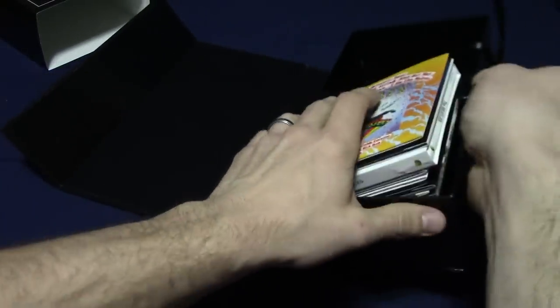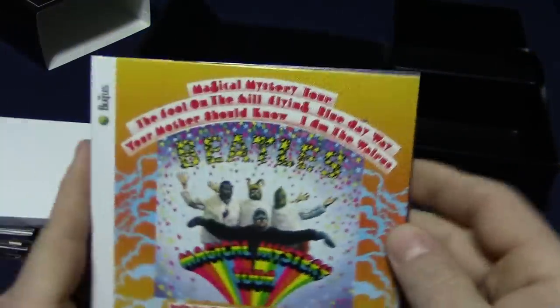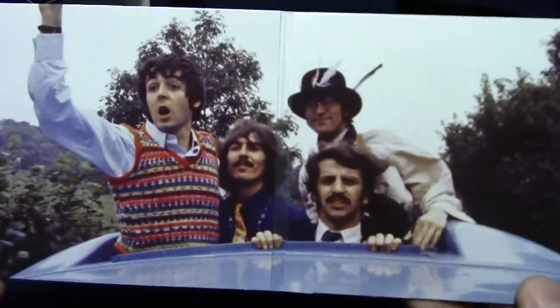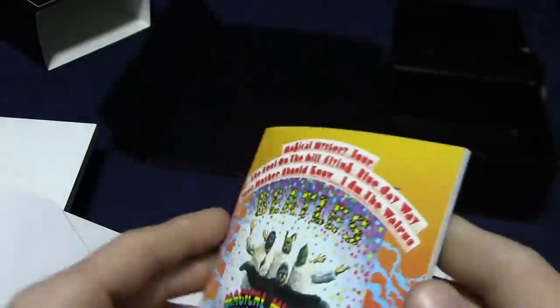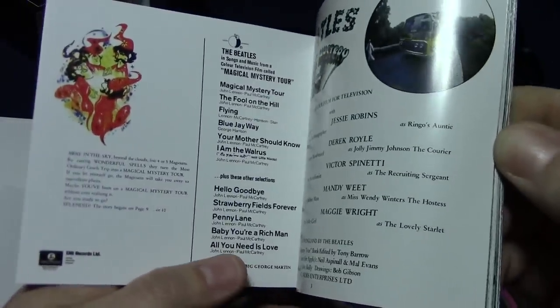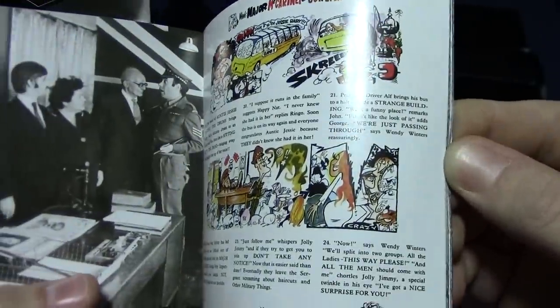And here we go with the second stack, starting with Magical Mystery Tour. This one has the contents of the 24-page booklet that came with the original album. A little comic strip of the movie.